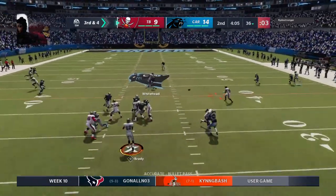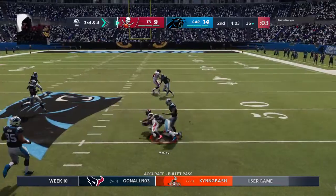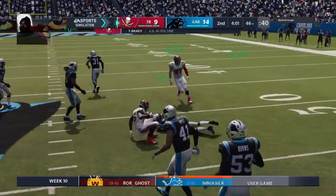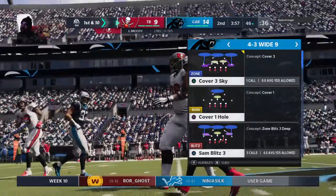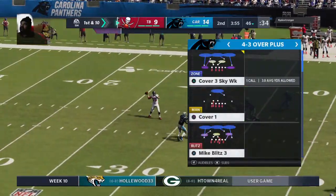From the gun on 3rd down, Brady finds McCoy. Unable to get this one across the 45 before he's brought down. 10 yards there and a Buccaneer 1st down.